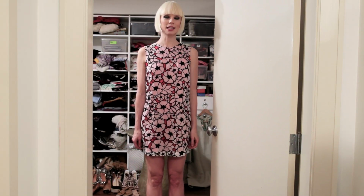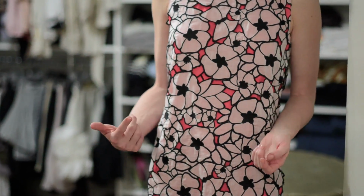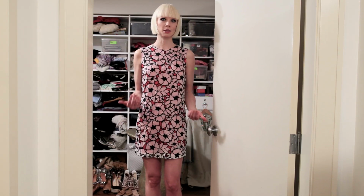So this is the dress that I chose. It's from my newest collection. It's actually cotton that's been embroidered with black thread and then cut out, and I used a contrast lining underneath, so it's 2 layers. I love the dimension of it.